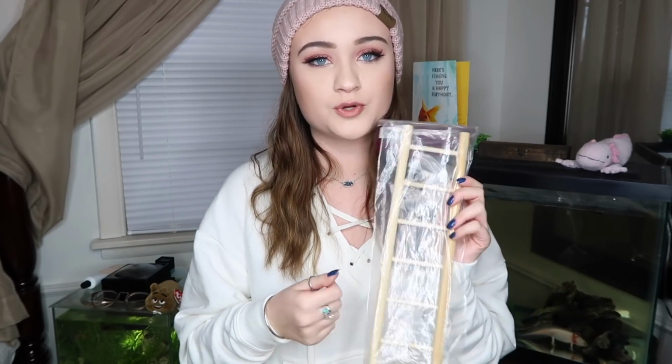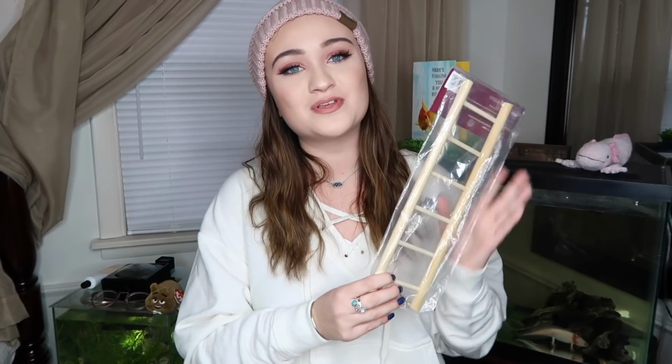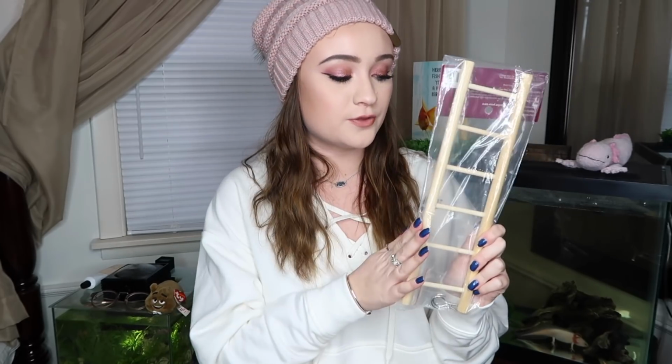So they are in this bag, and I'm gonna go ahead and pull out the first one, which is just this really cute little wooden ladder. It is a solid wood ladder, and it provides a fun cage environment for your pet bird. Pet bird, right. So this is actually for my rats to go in their cage.